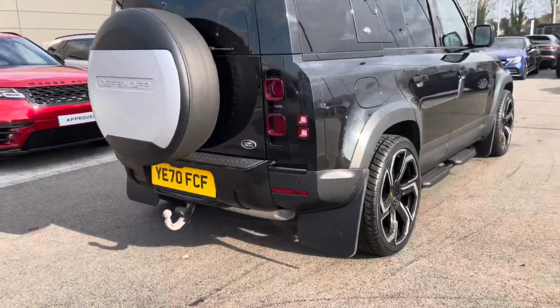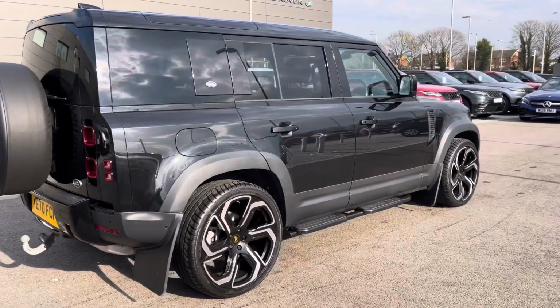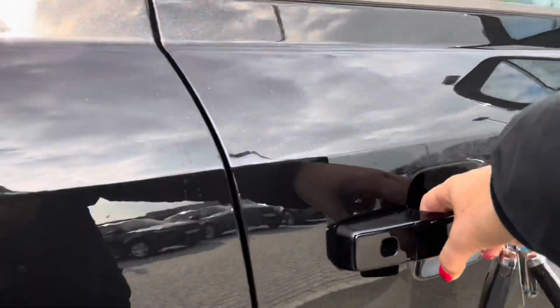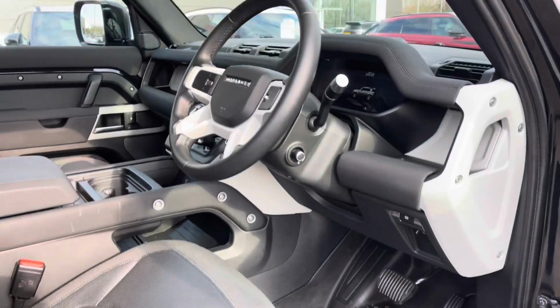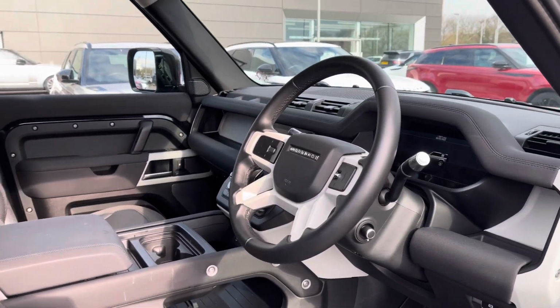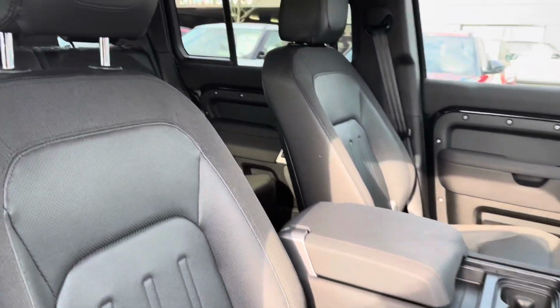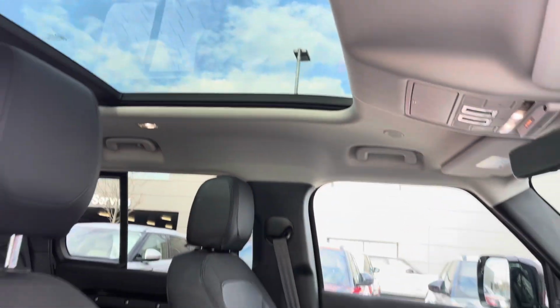Continuing around the car, you also have privacy glass, keyless entry and fixed side steps, making it easier to get in and out of the vehicle. Going into the driver's side, you have electrically adjustable front seats, a leather steering wheel, woven textile seats, and a sliding panoramic roof, allowing a lot more light into the car and really brightening up your interior.